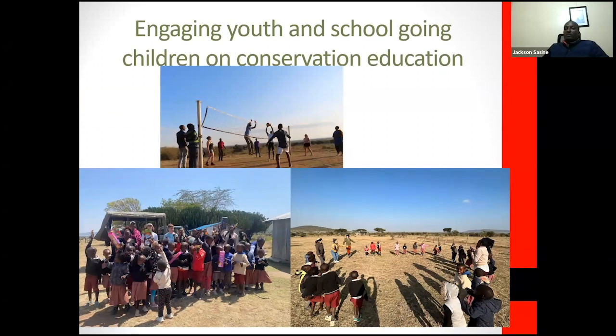We also work with school-going children on conservation matters, especially utilizing the volunteers or the guests at our wildlife tourism college. Edu Africa has a volunteers program within the conservancy, which is hosted by the college, and they go out on a daily basis to meet school-going children, among others, and even the youths within the conservancy to ensure that conservation education is enhanced within the conservancy, starting from the school-going children to the youth and escalated to the landowners.